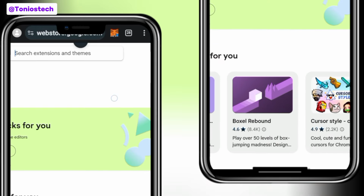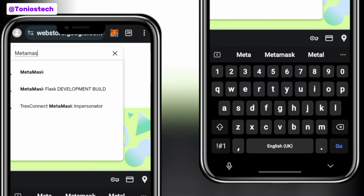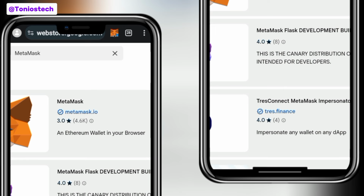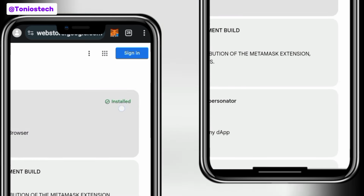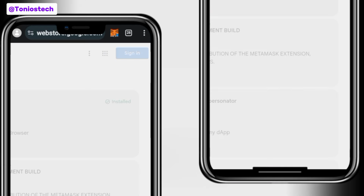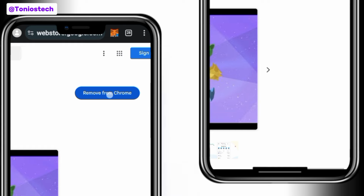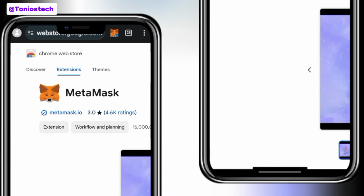I'm basically taking my time to show you how to do this for those of you that are going to be confused. Now you're going to search for MetaMask here with this search icon. So I search for MetaMask, wait for the page to load up, and this is MetaMask on my screen. Now scroll to the right, and you can see it is showing installed, but for you it will not be showing installed. Click on it to open that MetaMask, and you can see it's telling me remove from Chrome. For you, it is going to be showing add to Chrome, that is if you've not added it initially. All you simply have to do is click on that add to Chrome. Once you've added it, that is basically it.